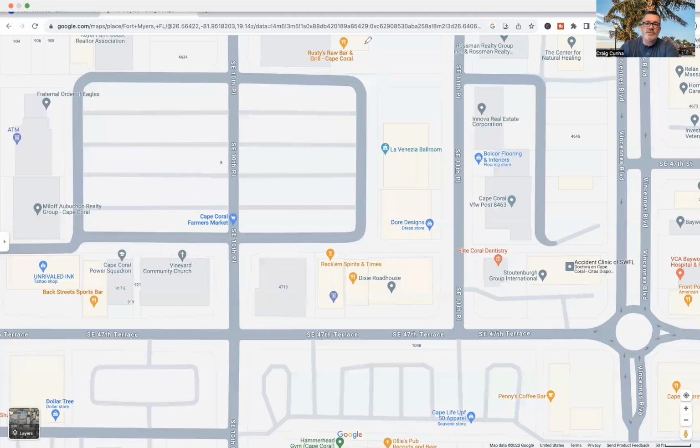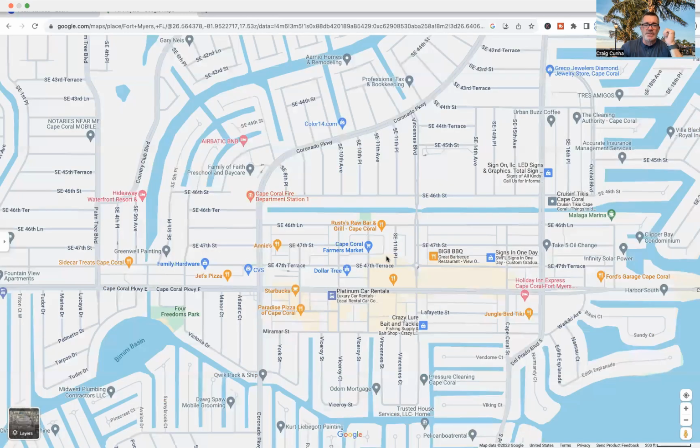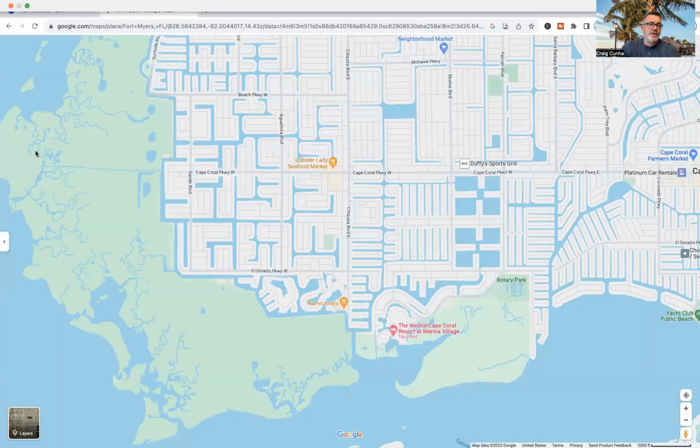And then another place is Rusty's right here. They've got cornhole boards there. They've got the axe throwing board, lots of TVs for watching games and things of that sort. But that's the area you're going to pretty much go to. There is one small section that you can get a little bit more entertainment out here to the west.